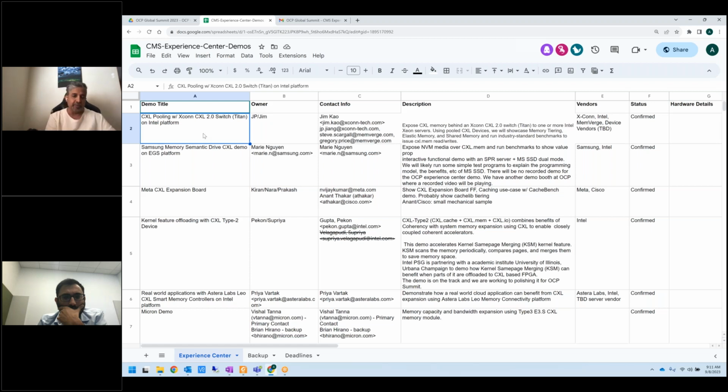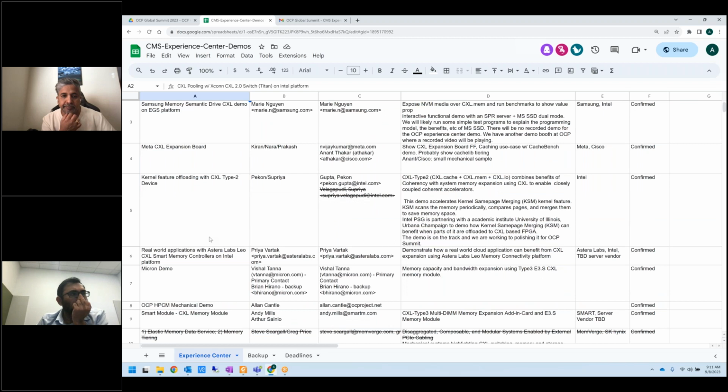Yeah, we can take it offline also, by the way. At this moment, we were planning to take the whole server. So it is the whole server. And does that include the, let me just go back to the, since you brought that up already.